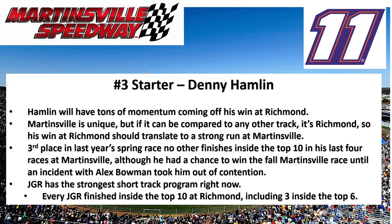Number 3, Denny Hamlin. Got a ton of momentum with his win at Richmond. Martinsville is very unique, but if it's similar to any place, it's similar to Richmond, okay? So his win at Richmond should translate well into a strong run at Martinsville. 3rd place in last year's spring race, had a chance to win the fall race at Martinsville, but again, got moved out of the way by Bowman, I think with about 8 laps to go.